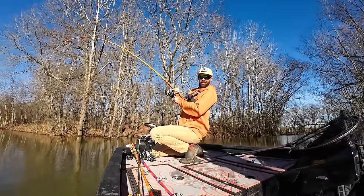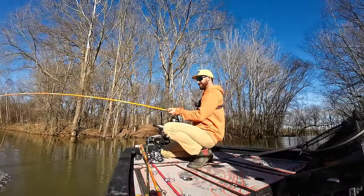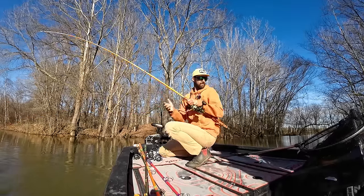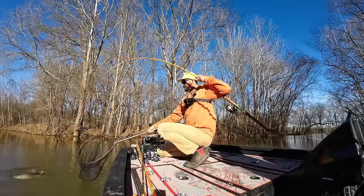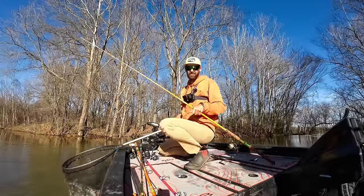Oh man, look at that rod bend. That's a good one. That's a good buffalo right there, fellas. Look at that thing. Where's my net? Drop behind you. That's awesome. That's a perfect eating size fish too, right there, guys.